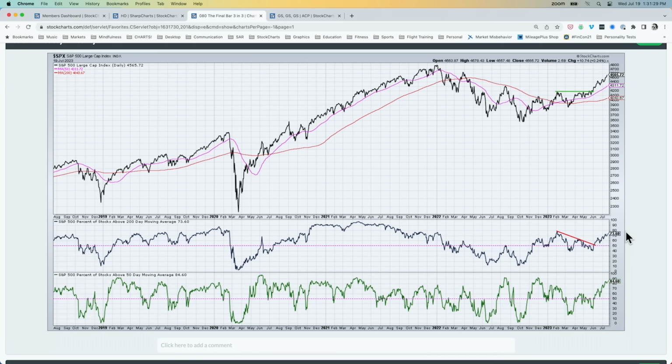What I have to point out is a couple things. Number one, all of these are above 50%, which is bullish, right? That's sort of the definition of a bullish phase, generally speaking, when these are above 50.